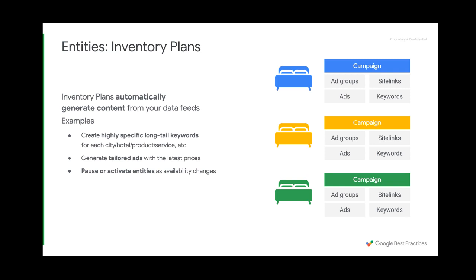Instead, you can do this through inventory management, wherein you create the feed, you link it to your account, and then you can create dynamic ad copies. You can have campaigns, ad groups, keywords, the whole bunch created. Now, the most important thing to note with all of this is the dynamic piece, as that's very important, and whenever you update your feed, you can then have all of your ad copies dynamically updated too.